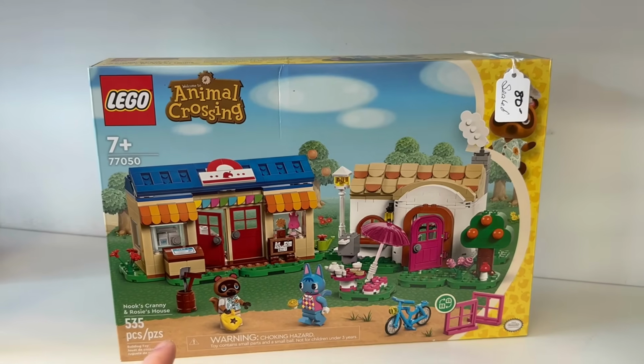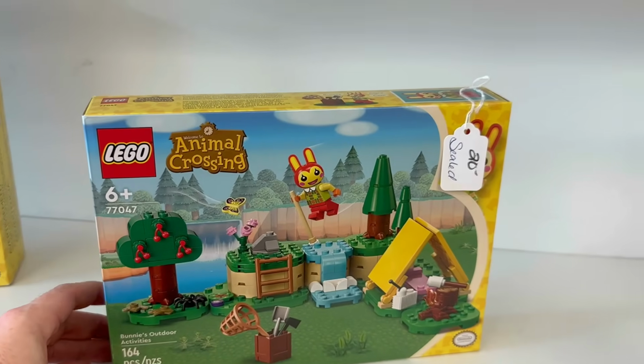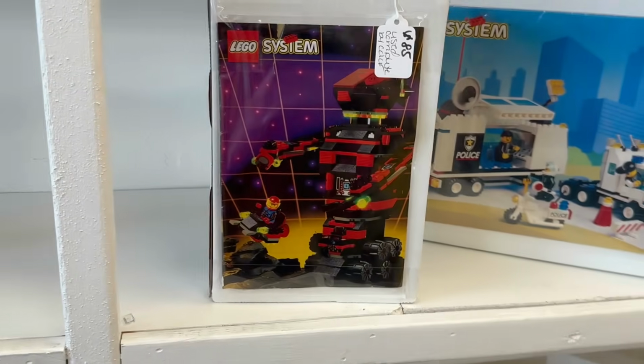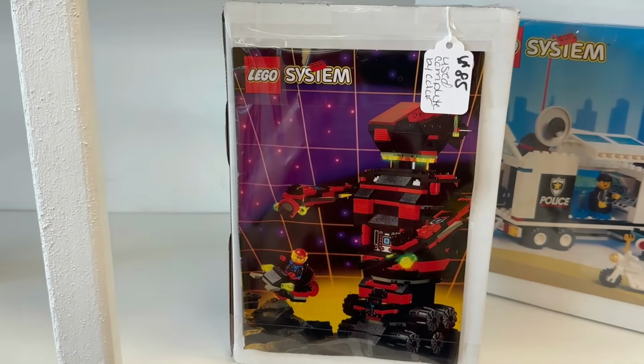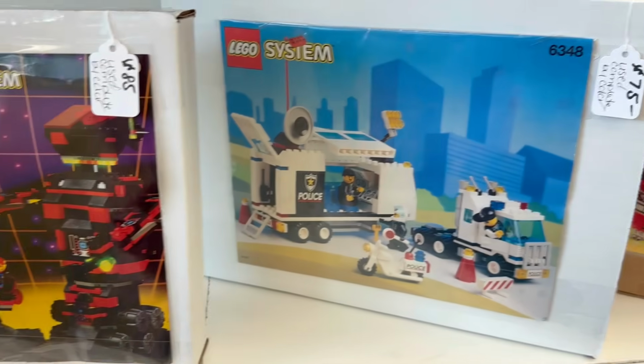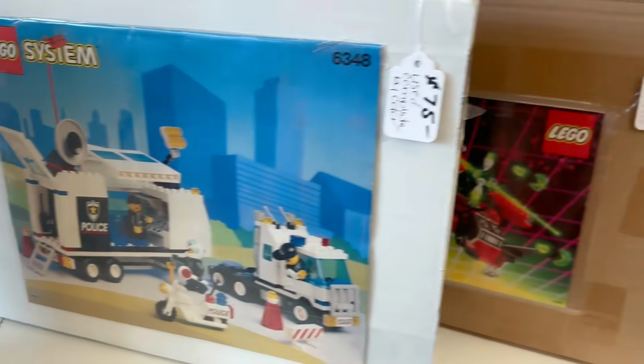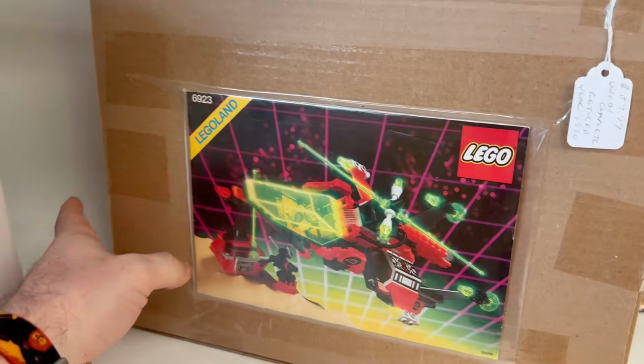I believe this one was on the retirement list for this year. And then we have Bunny's Outdoor Activities. Coming over here, oh man, we got some classic sets here. Look at this one. That's super cool. Then we got an old school police set. That's really cool. And then this is an M-Tron.